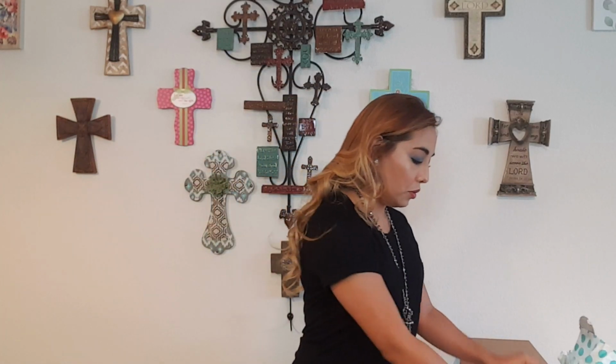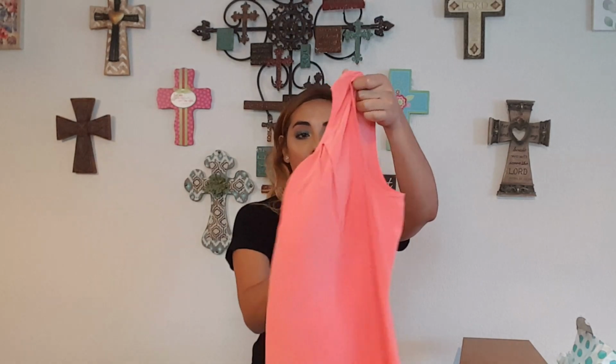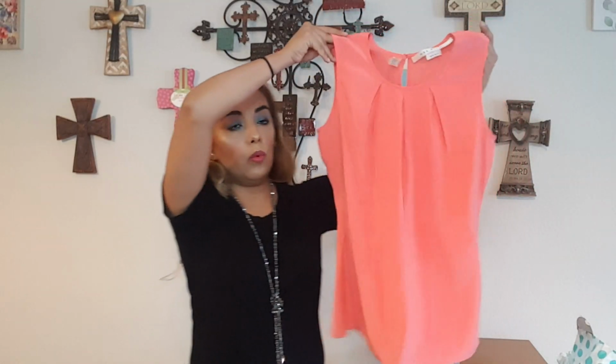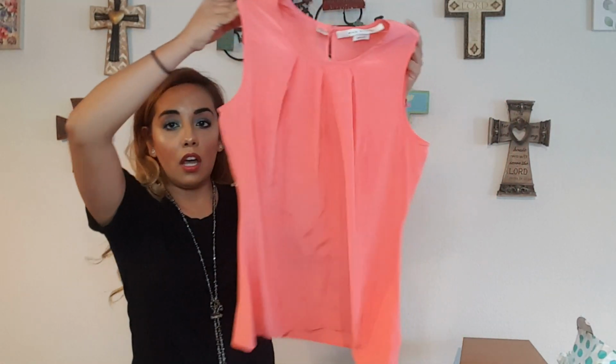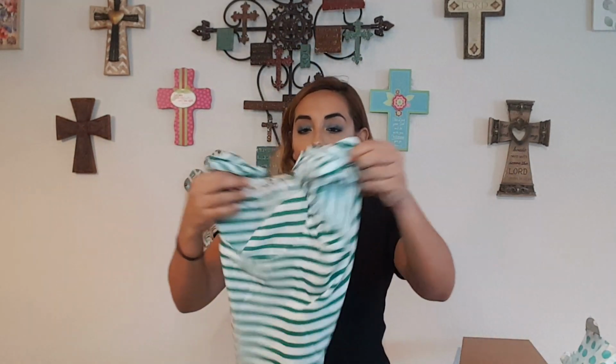Okay, so starting off, we are going to see, I got this orange top. It's from Max Studio. This is a size extra small, so I got one top. So the Max Studio top is $20.99.